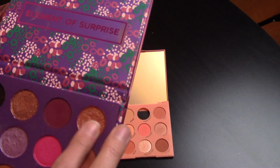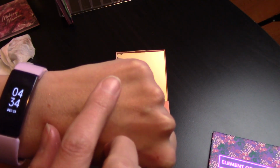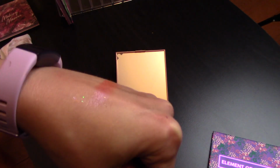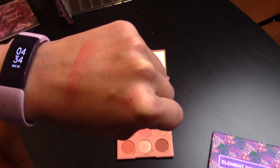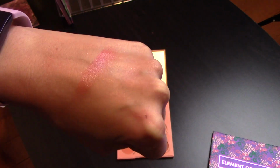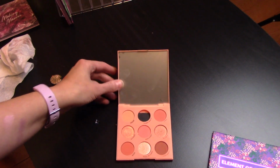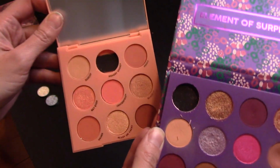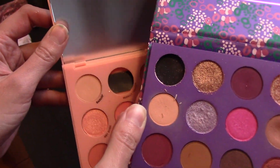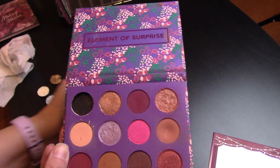So I'm going to just swatch this. I actually think this is a super pretty color. Again, it is a little more on the pink side, but I could possibly buy this as a peach if I needed to. There's not really a whole lot of other options. This one here is already quite similar to Darlin', so we don't really need two of that kind of color in there. And yeah, that's all I would really say.